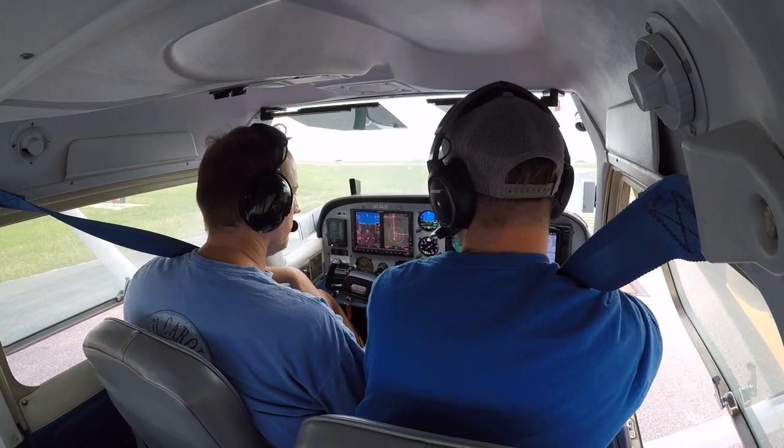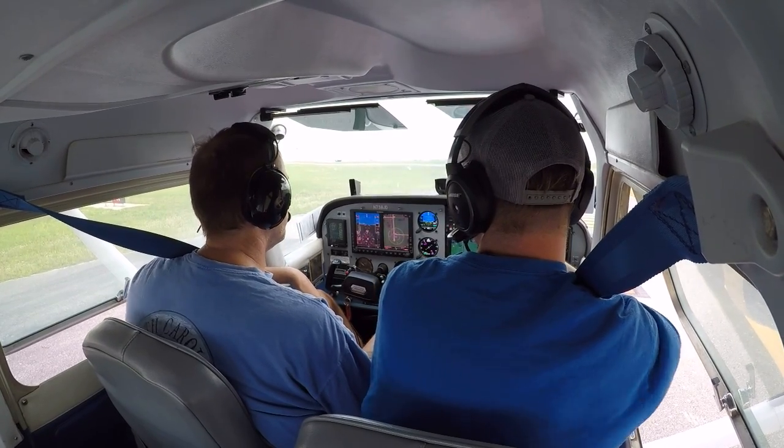Even when I'm done landing, right? Yeah, so you want to do that. 61, Whiskey Romeo, 9 right, clear for the option. You want to do that for short field.